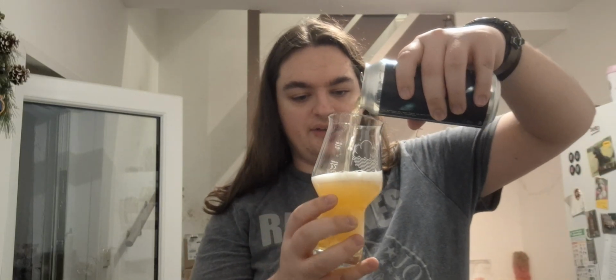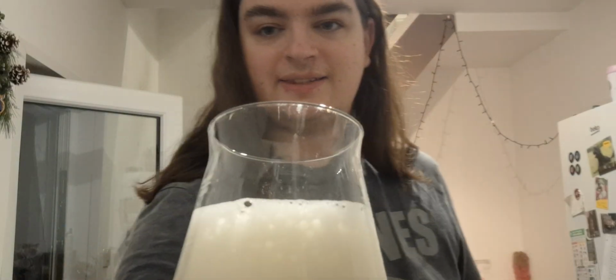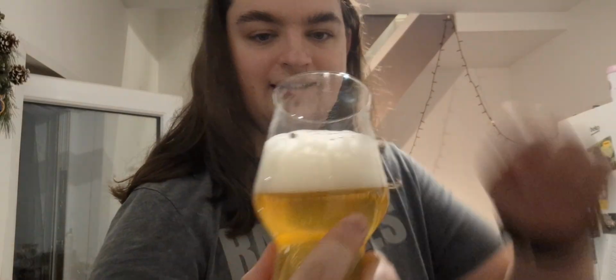Let's crack it open and see what we got, shall we? Because I do not own a Track glass, even though I drink loads of Track, I'm going to have to go with my Cloudwater glass. It's the next best thing. There is dirt in it because it's now rising to the top. Never mind, I've just poured it down. Anyway, bear with. See, it's just a bit of dirt in the glass.